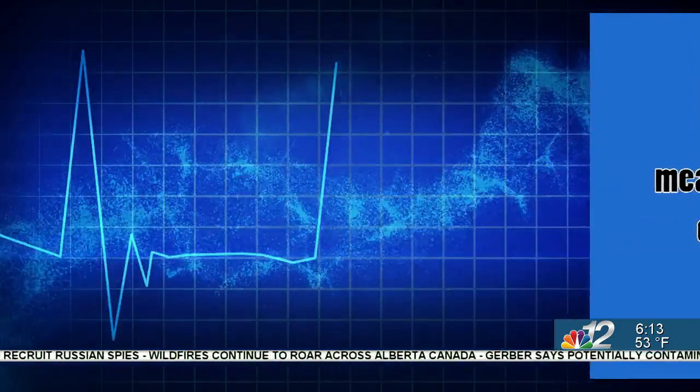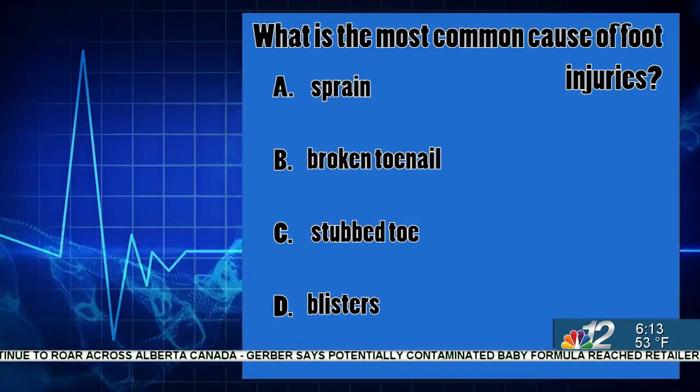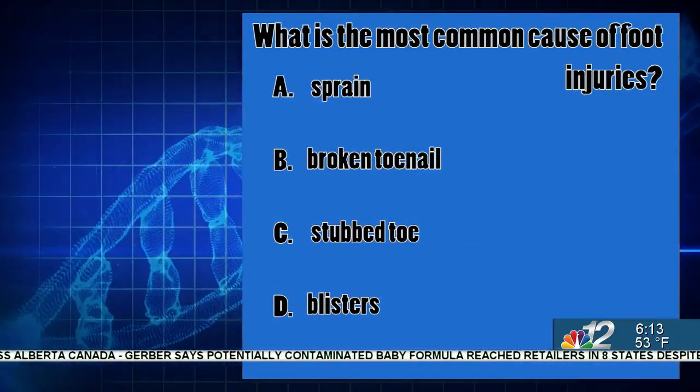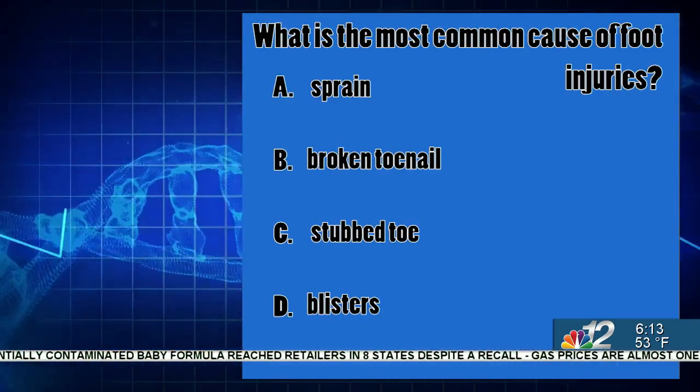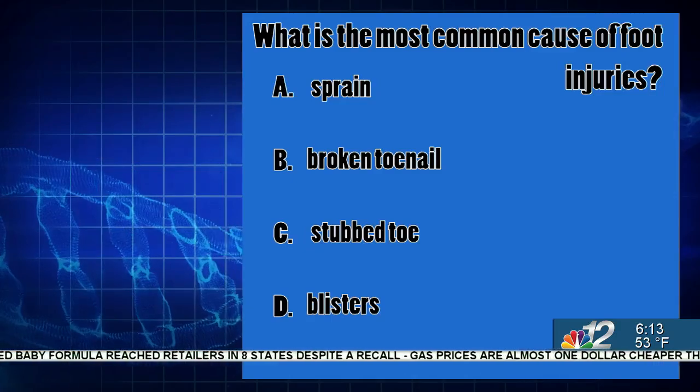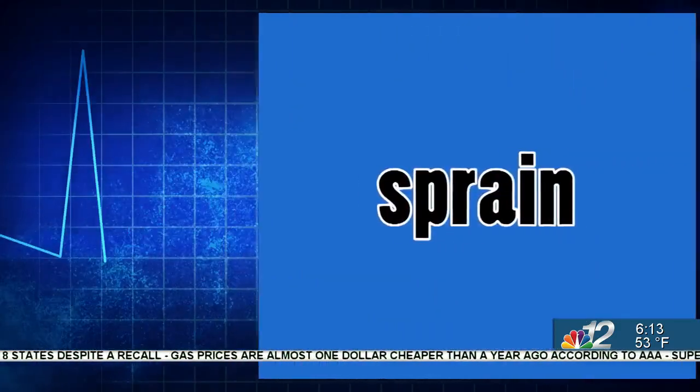Number 7, what is the most common cause of foot injuries? A, sprain, B, broken toenail, C, stub toe, or D, blisters? I'm gonna say sprain. I feel like you just look at your foot and it sprains. I'm thinking sprain too, because I play basketball at the Y with some of the guys there, and sometimes your foot kind of lands awkwardly.